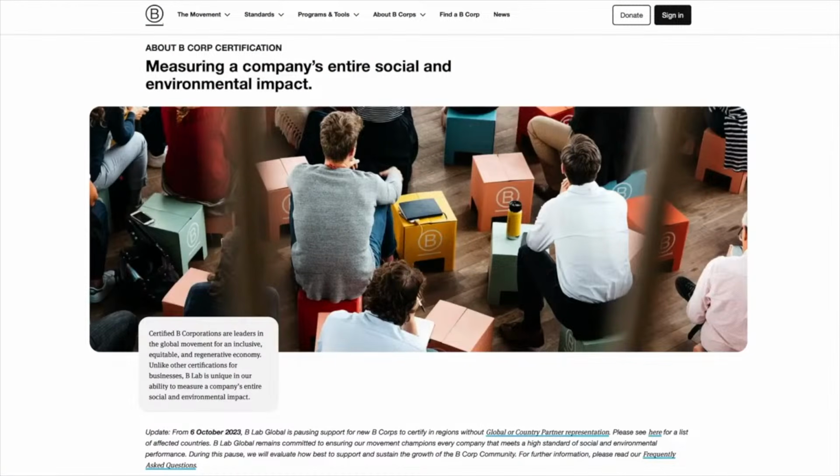And for people that don't really know what B Corp certified is, it is a process. You really have to set up everything that you do and prove that you're doing it. So if somebody's certified with that, you're getting exactly what you asked for. And I think that's what's super cool about it.